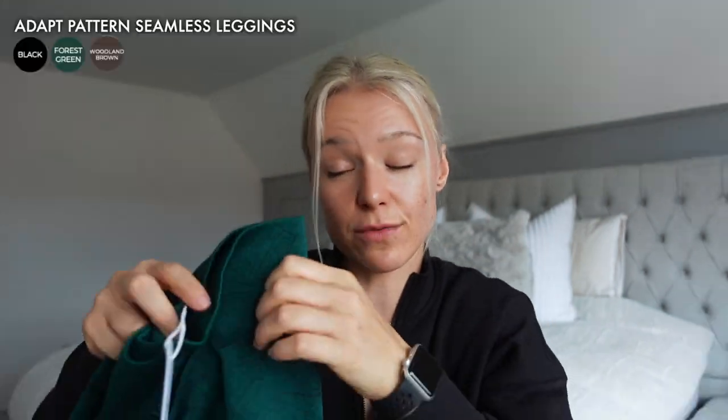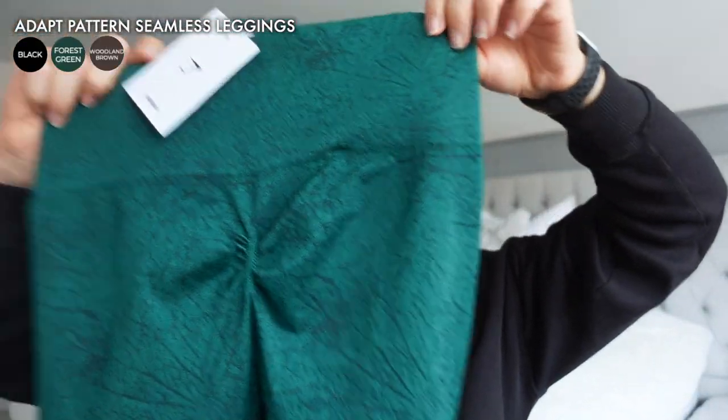However, we have a strong contender, okay? Let's go with the leggings first. I prefer the leggings over the shorts. I know, shocked. I'm shocked myself as well. I thought I'd prefer the shorts. The scrunch bum. I'm here for it. I'm not usually a scrunch bum person, but if it hasn't got the contouring underneath the bum, I like a scrunch bum. That's what I've decided. So here is the scrunch bum here.